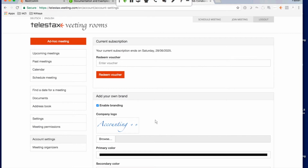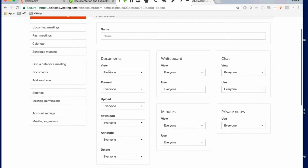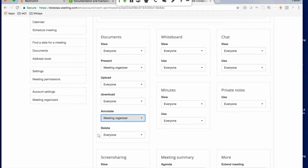There is one more thing I want to do. I know my customer always loves to go through the presentation slides that I have prepared, but this time I want him to really follow my own timeline. So I will go to meeting permissions and set up a new permissions template for this meeting. I will say that everyone, so my customer too, can see the documents, but cannot present them, and maybe I also don't want him to draw on the documents. So with this tool here, I can configure my meeting room exactly the way I want it.